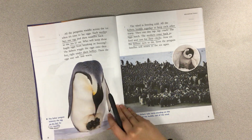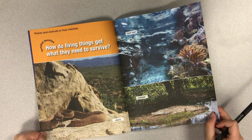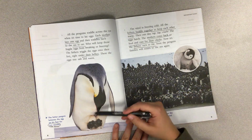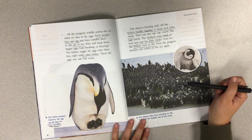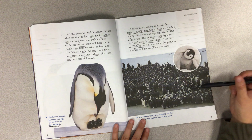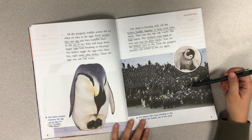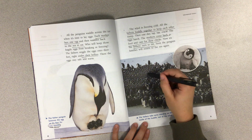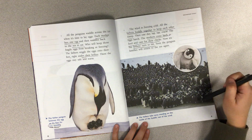Now remember our essential question for this is how do, and we changed living things to penguins, get what they need to survive? So one way they do survive is by keeping the egg warm, right? By sending the mom off to eat and then the dad off to eat while the mom cares for the baby. Another way that they stay alive or get what they need to stay alive is by working together. So it said that they take turns. So sometimes you're in the middle with your egg and other times you're on the outside.